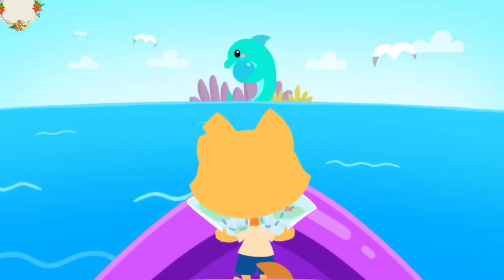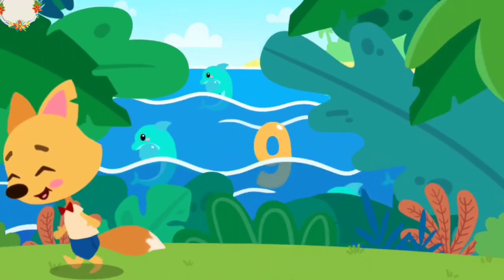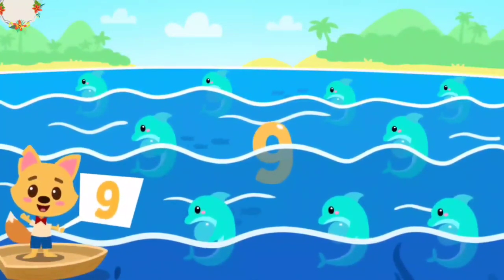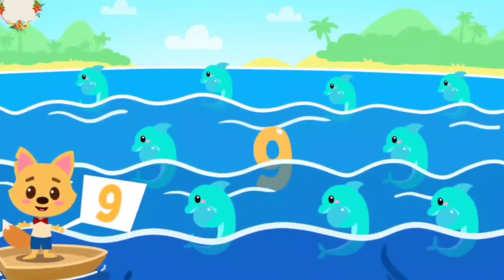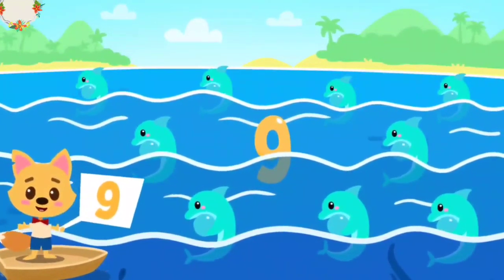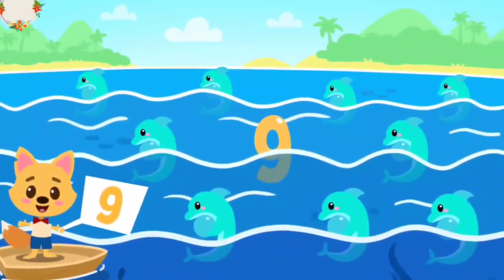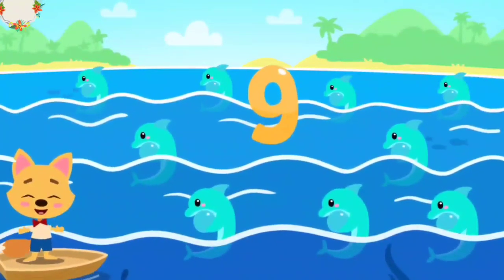At this island, we need to find the number 9. The dolphins are playing ball in the water. Can you find the number 9? Let's count how many dolphins there are. 1, 2, 3, 4, 5, 6, 7, 8, 9 dolphins. And here's the number 9.